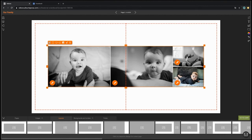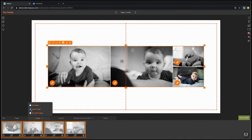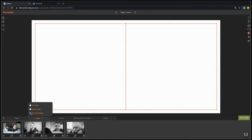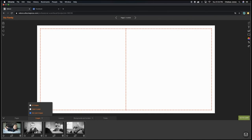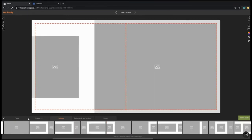Maybe I don't like this and I decided that I want to do something a little bit different to this layout. So I can fully customize and change the layout as well. What I'm going to do here is I'm going to go to images used in the page, and I'm going to delete them and start over with a different layout. Let's do this instead. Something like this. Back to my images.